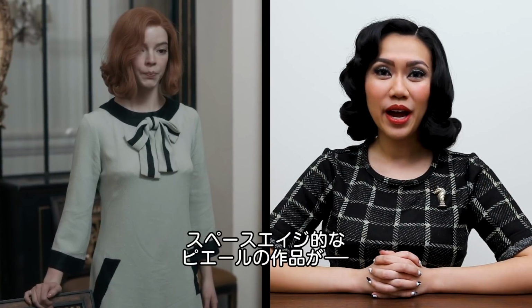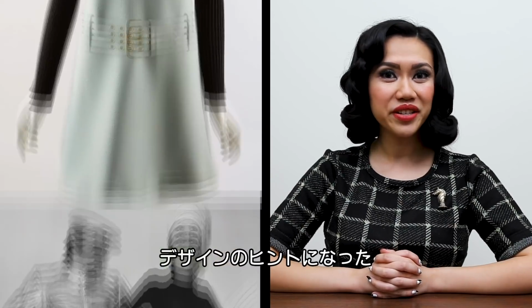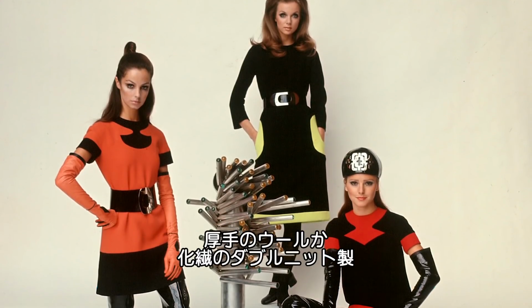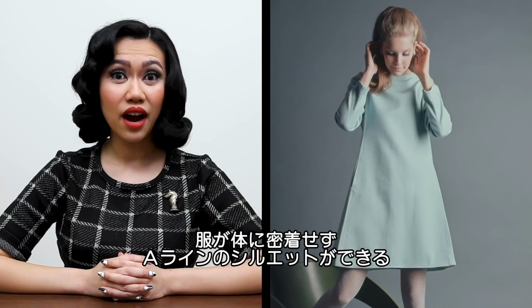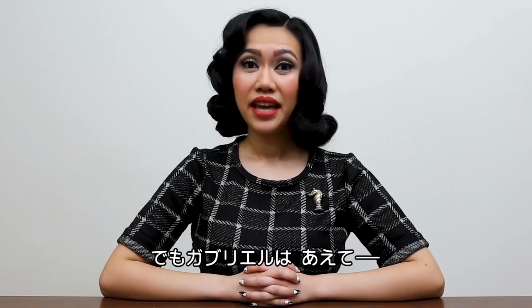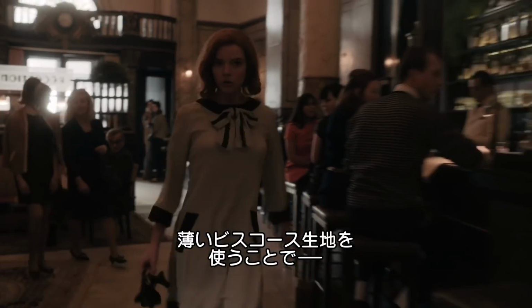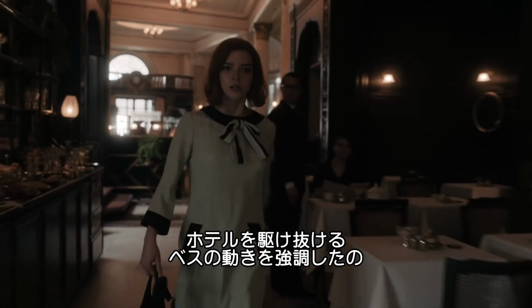Next up, the dress. This design was inspired by the work of Parisian designer Pierre Cardin, who created modernist garments with a space-age aesthetic. His color block mini dresses were usually constructed from heavier wool or synthetic double knits, which allowed the trapeze or A-line silhouette to stand away from the body. Gabrielle Binder intentionally had this costume constructed out of a fabric that was too light in weight to support the garment's silhouette.